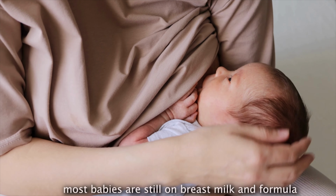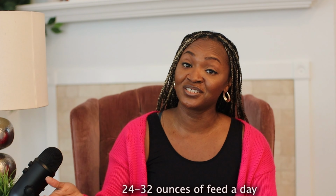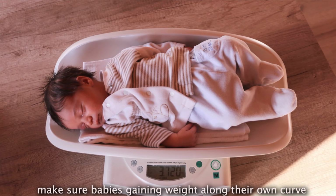When it comes to feeding, a lot of babies are still on breast milk and formula. Some of them, this is going to vary. Some may be going towards 24 to 32 ounces of feed a day. Some others may be feeding less. What's important is just to make sure your baby is gaining weight along their own curve. At 5 months old, they're definitely salivating more and getting more excited with food around them.